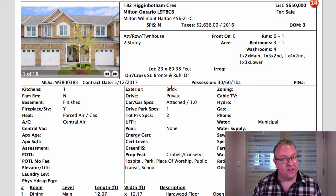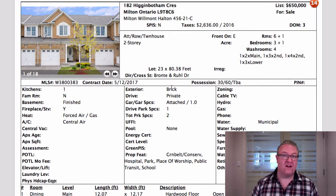$650. A few months ago, you would have paid $700 for this home. Things have slid a bit. It's still a very attractive price, and you're getting a bit of an April 2017 discount off the peak price.